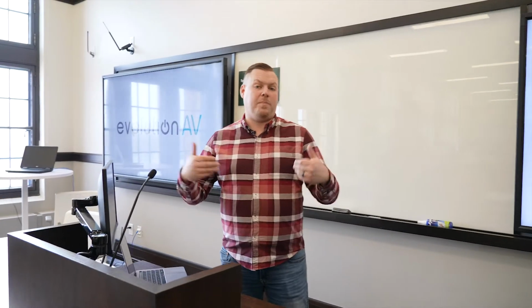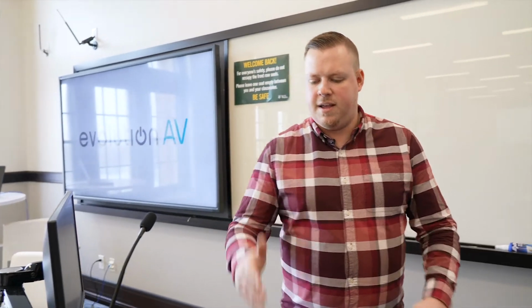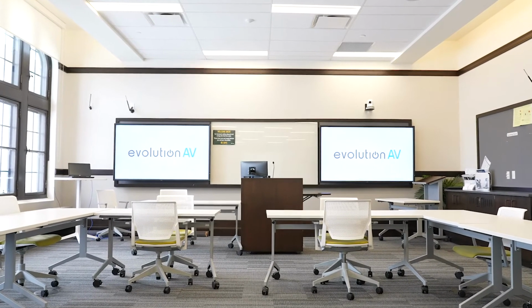At the lectern, up at the front of the room, we have full Extron control built into the lectern to allow you to control the projector, TV, left and right independently. And it's very, very straightforward and easy to use. Again, professors don't want to be diving into AV, trying to figure out their lesson. They want to tap the button, tap the screen, and everything works.